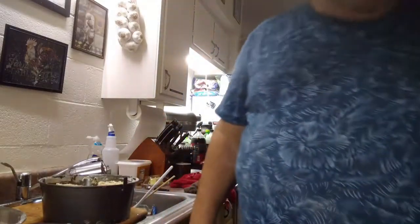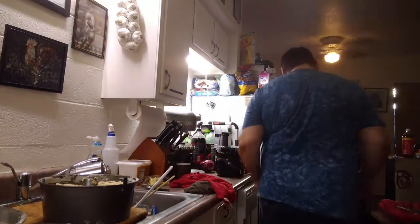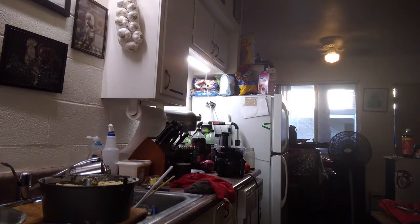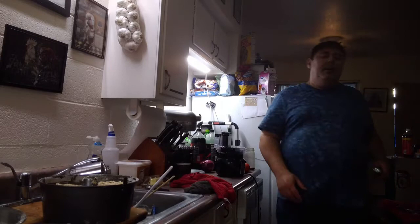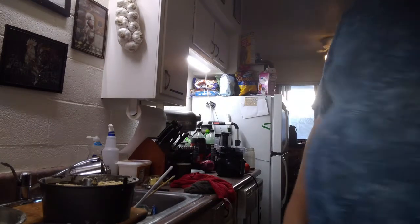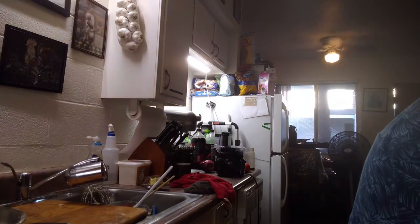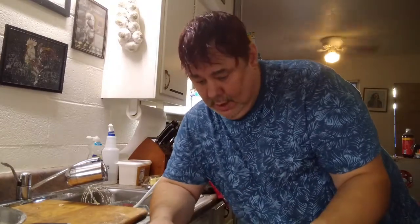Let me check my oven temperature. I have to get the flashlight to see. And we are right about at 250. So we're going to put this in the oven. And that cake has to cook at 250 degrees for about 2.5 to 3 hours.